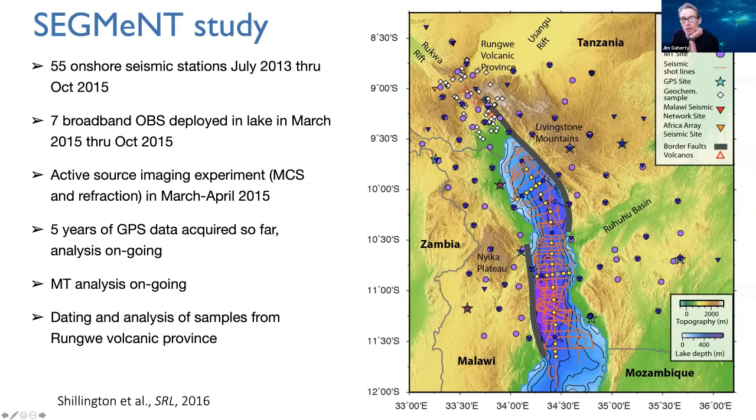And those were important for the passive imaging that I'm going to show you. In addition, we deployed a set of short period OBSs for a classic refraction and reflection experiment, and I'm going to show you some details of that. There are a number of GPS sites on here. I'm covering up my corner there. Yeah, the stars there are the GPS sites.